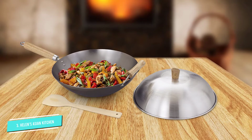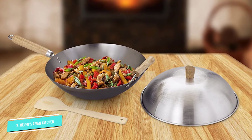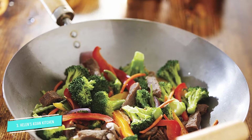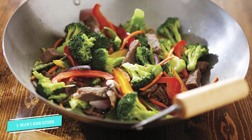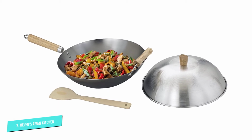While the flat bottom cooks food evenly, the high-domed lid retains the heat. Therefore, the food gets cooked quickly and evenly with the lid on. The cooking surface of the spun carbon steel wok collects a natural patina over time. This, in turn, creates that coveted non-stick cooking performance.